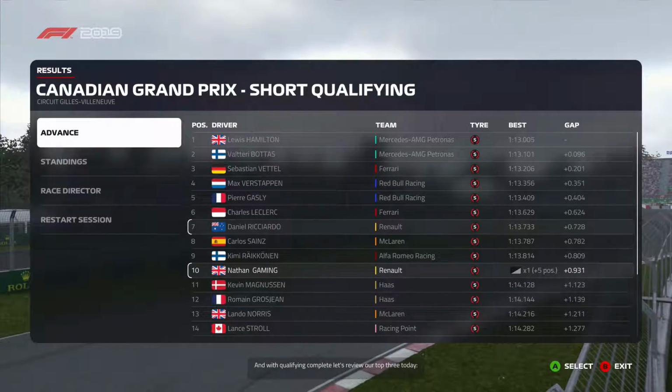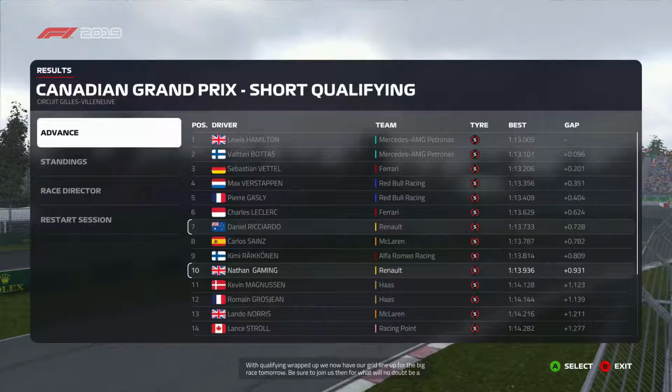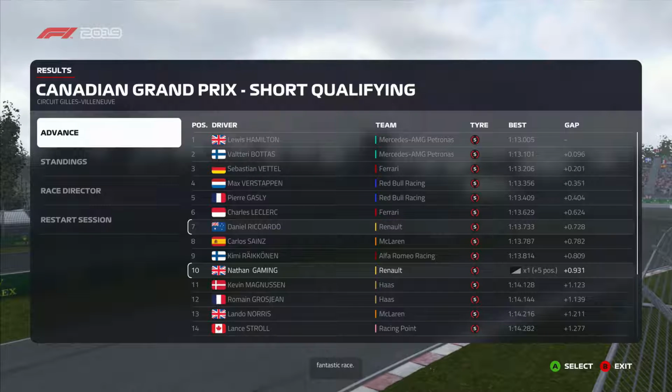With qualifying complete, let's review our top three today. Hamilton, Bottas and Sebastian Vettel. With qualifying wrapped up, we now have our grid lineup for the big race tomorrow. Be sure to join us then for what will no doubt be a fantastic race.